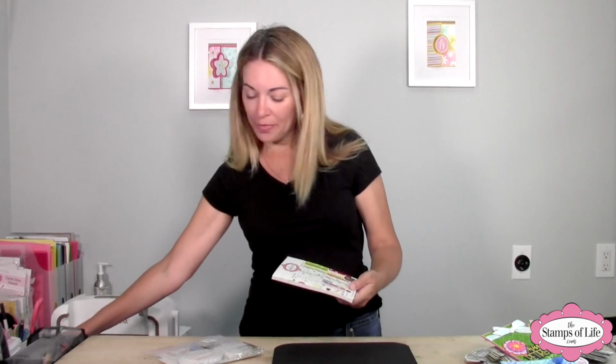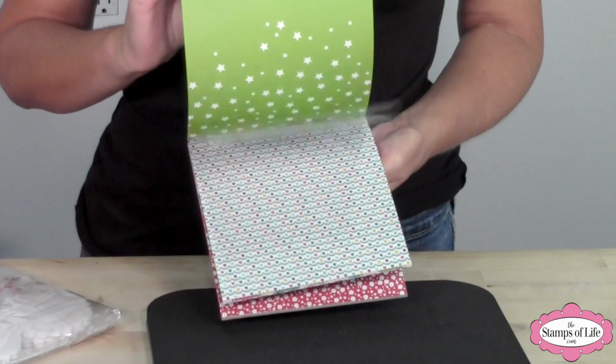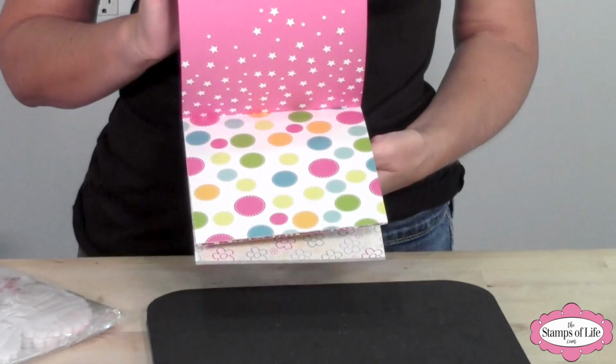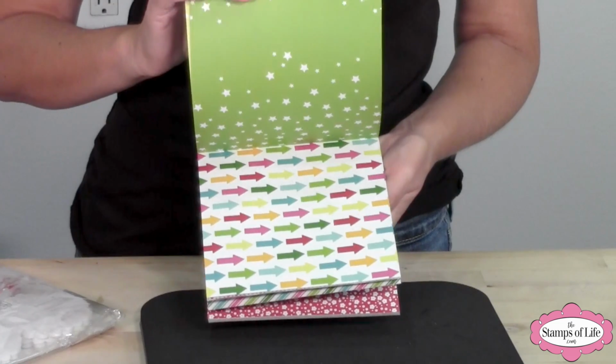The shaker kit comes with a paper pad. Now, you might have heard the story on this. We had the shaker kits made overseas, and they made the paper for us, and they shipped them all to us. I opened up the kit, and I said, everything's perfect except the paper. I was not a fan of the paper. So we took all the paper out. I had my factory in California reprint all the paper, so they printed it here. And now we have our wonderful quality that you've come to know and expect from Stamps of Life. For example, this is one sheet. It's really cardstock. It's nice and thick. So there's our paper pad.